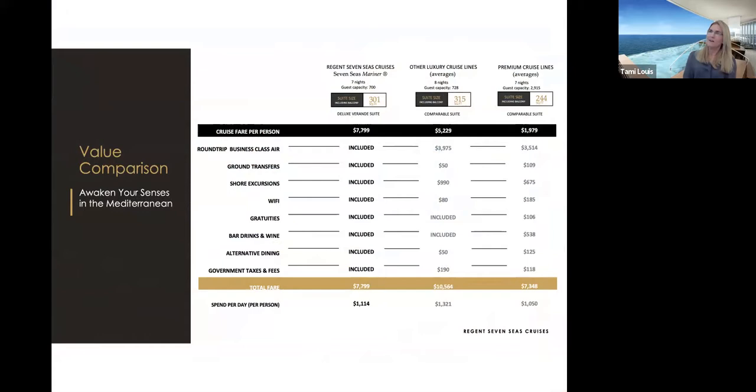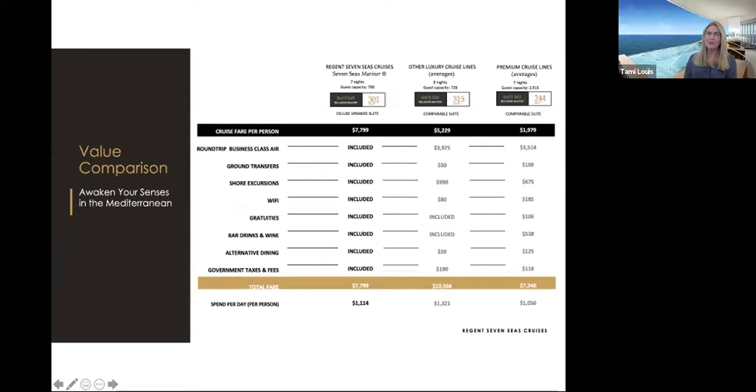So I really wanted to share with you, especially if you've been on land-based vacations or on other cruise lines, that sometimes guests get a bit of sticker shock when they see our pricing, but you have to really understand what's included. Coming from LA, I can tell you that business class alone is about $5,000. This is a snapshot with air from Texas DFW. But when you add in every component that we have, we call it every luxury included. Our guests really love that because you don't have to think about anything, it's all right there.